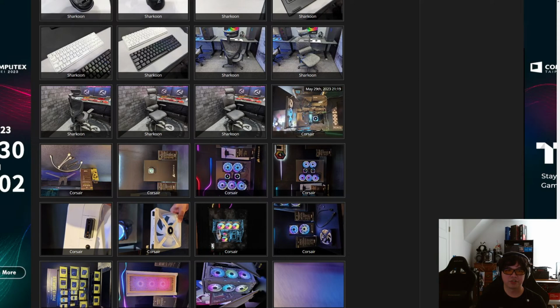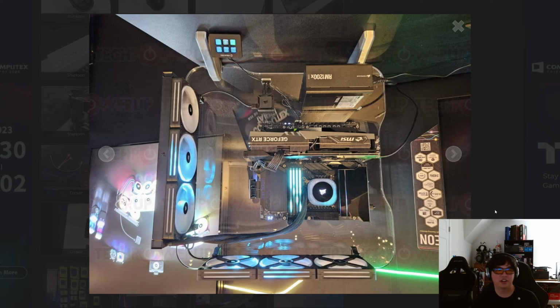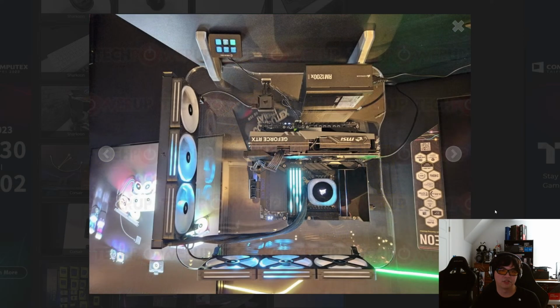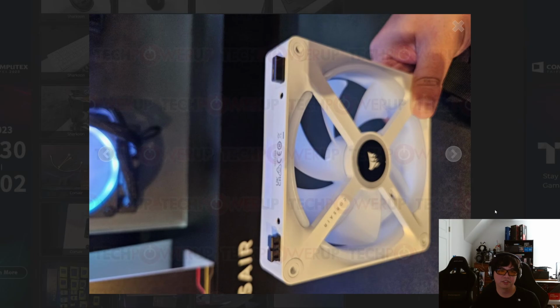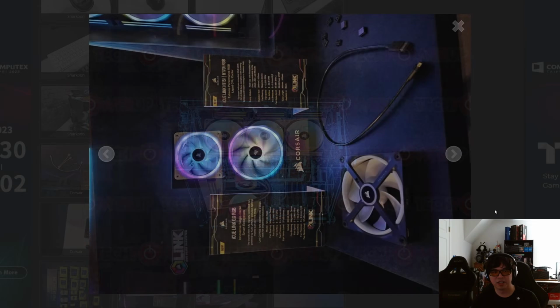Okay, now we've got Corsair. Corsair, what is this? Upside down? These are terrible pictures. Why are they upside down? Why are they on their side? Anyway. There we go. The new Corsair magnetic fans. Now they're basically the same as everybody else.